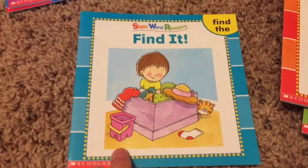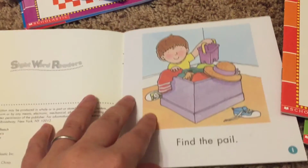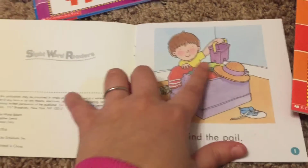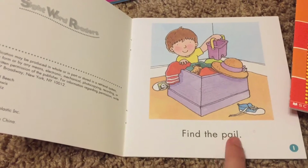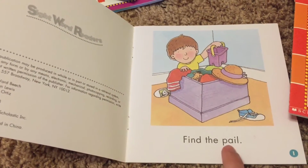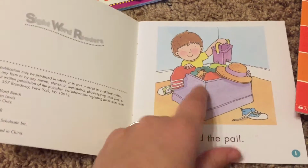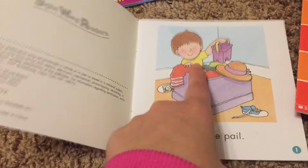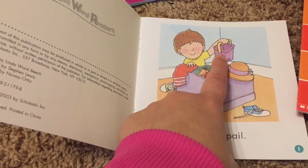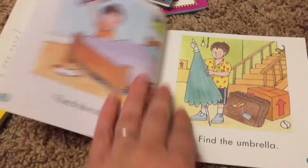Before we read the book, for the very first time, we'll look at it and go through and talk about what is happening in the pictures. I'll try to make sure that whatever the difficult word is that you're using the picture to find, that they're not expected to necessarily read, I will make sure we talk about it. So I'll be like, hey, what's in there? Hey, that's a sand pail, or that's a hat, that's a shoe, and I'll make sure that we say it. And so we go through the whole thing.